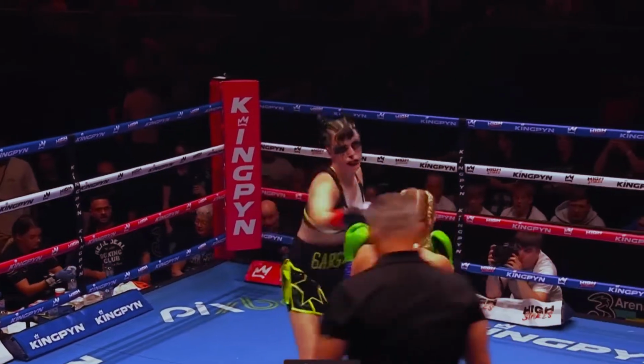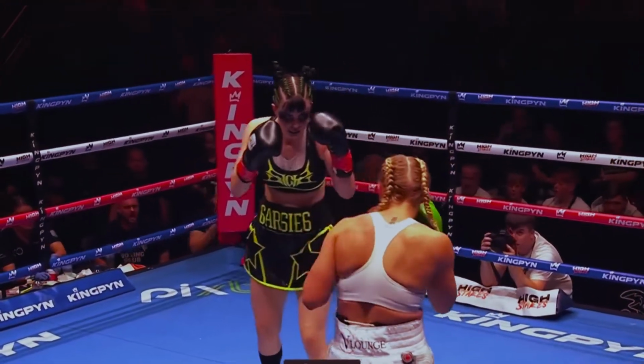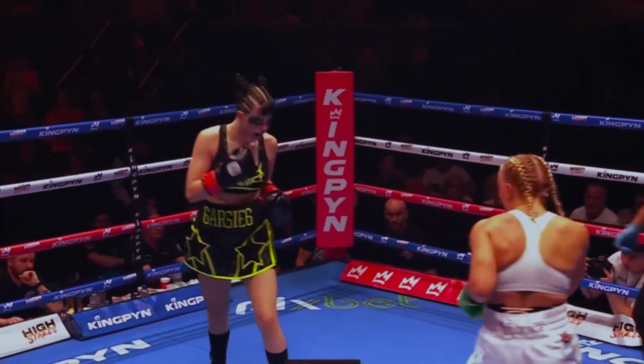Big right hand there again. And there was an uppercut from Barbie. She's beginning to bring that technique in now, Wade. She's beginning to find her way into the bout as she did last time.